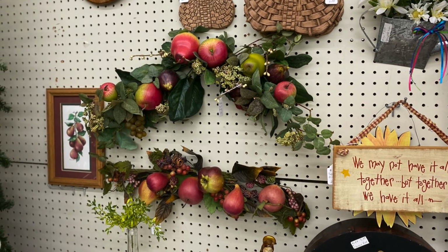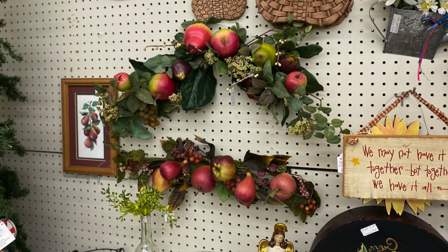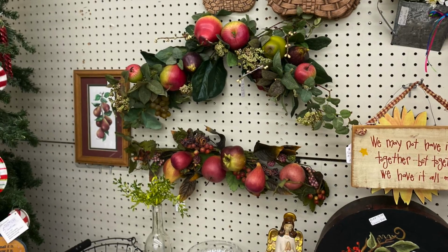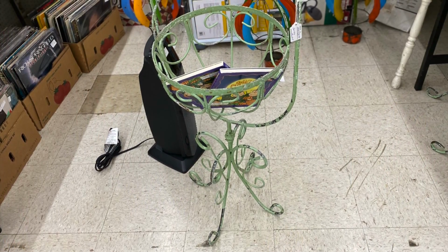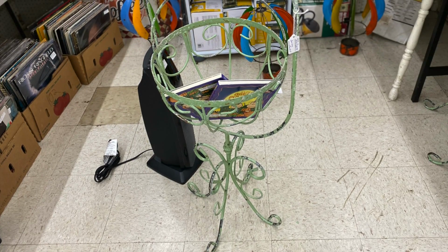And here was a couple swags I liked. And I just recently scored one at a yard sale for $3. And I like these. I've seen them at several different places that I've been at.